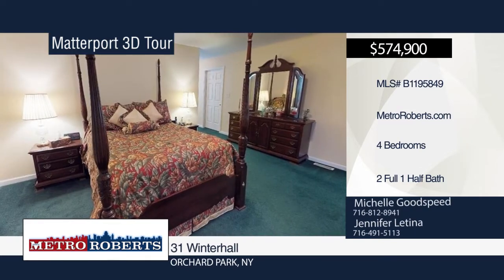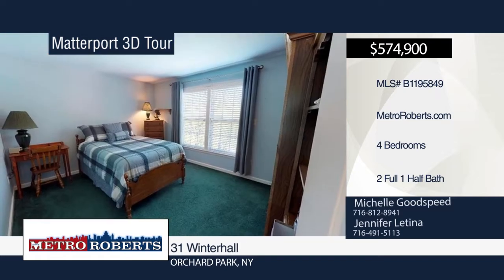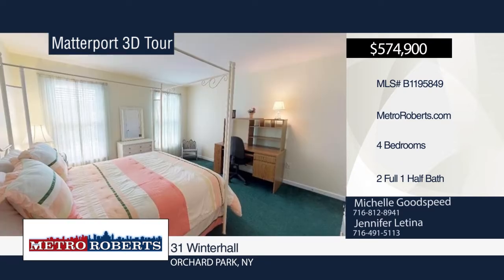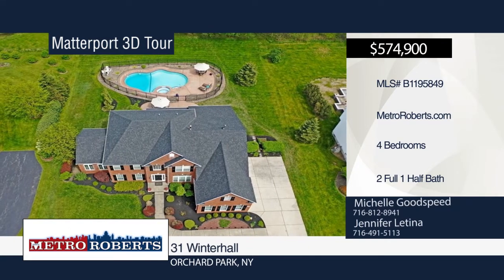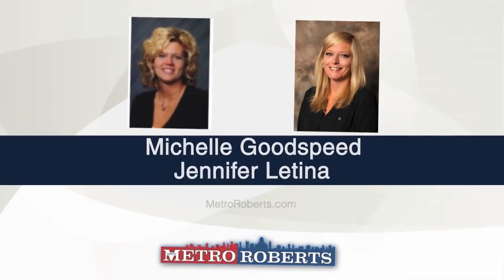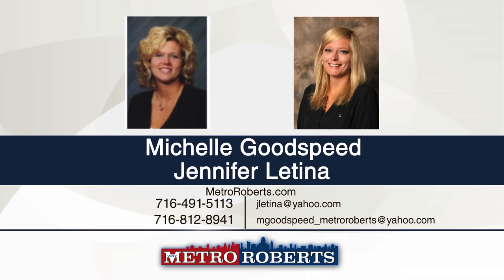The kitchen embraces gorgeous granite countertops with island, walk-in pantry, and computer workstation. The backyard boasts custom multi-level stamped concrete patio, in-ground pool with fenced wrought iron gate. Schedule a showing today with Michelle Goodspeed and Jennifer Latina. Matterport 3D tours can be viewed on MetroRoberts.com.